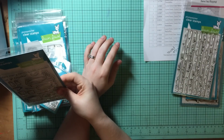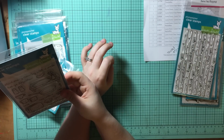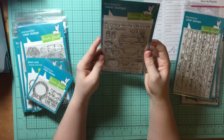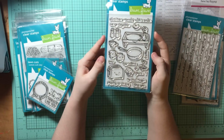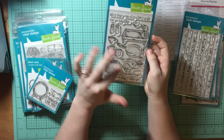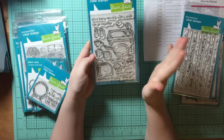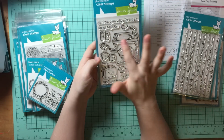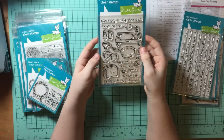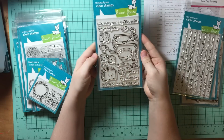The next one I got, which I did not see a die cut for at all. So I don't know if there's just not one available or if I just couldn't find it. But this is Love and Breakfast, and this one is absolutely adorable. This has all your little breakfast stuff: toaster, toast, salt and pepper shakers, bacon, eggs, muffins. And I love that it also has the breakfast in bed tray, because oftentimes my hubby is nice enough to surprise me with breakfast in bed, so we have a tray just like that.